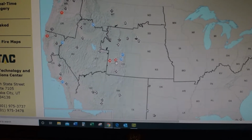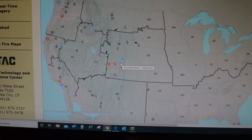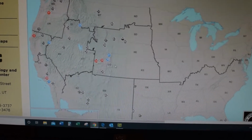73,000 acres. What else do we have? Grizzly Creek, 13,000 acres. Williams Fork, 1,300 acres. Cameron Peak, 5,100 acres. So that's what's going on. That's what's causing our issues today.